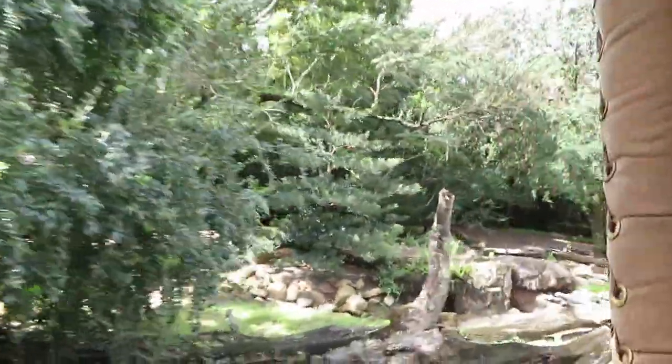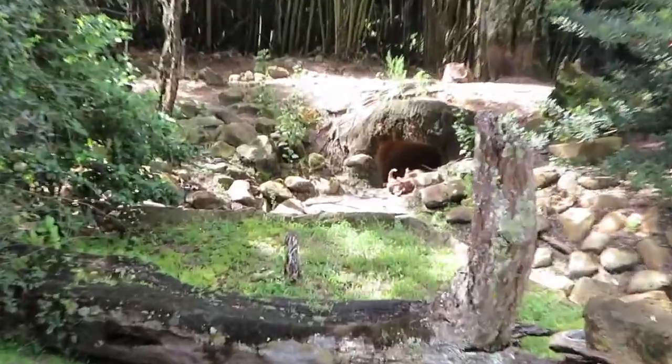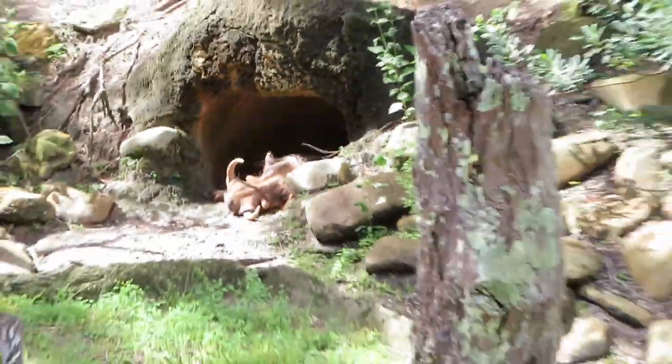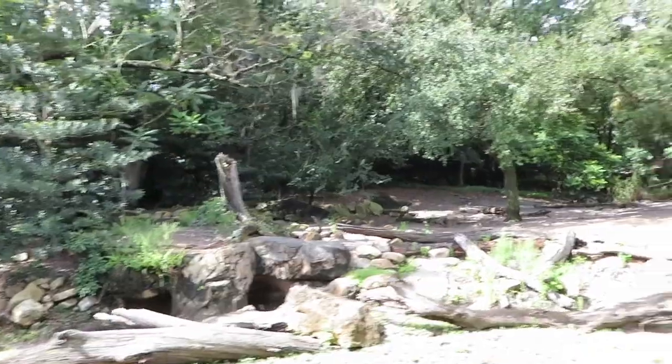S-O-U-N-D-E-R, sounder. A couple right over there, check it out. One in the burrow, one at the top by the tree. They'll use those tusks to dig for their food, dig for the burrows, and defend themselves. Very, very sharp with those lower tusks. 30 miles an hour, pretty fast.